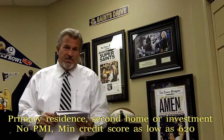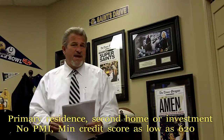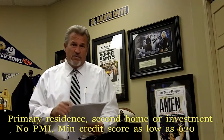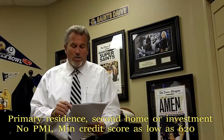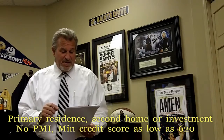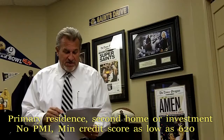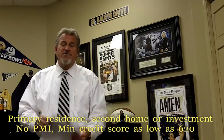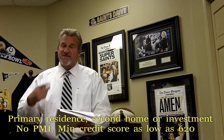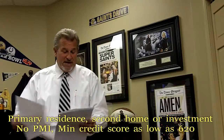The other cool thing, you know, there's a limit on the number of properties that you can own. On the Fannie Mae HomePath, if you're buying for your primary residence, there is no limit on the number of financed properties. Once again, no limit. For second home and investment properties, you may own up to 10 financed properties. As it stands now, you can't go over 5. So that's pretty cool. All right, eligible properties: 1-4 family, condominiums, and PUDs, planned unit developments.